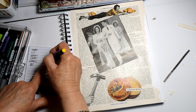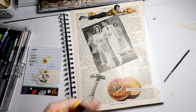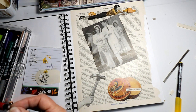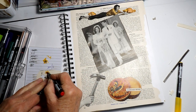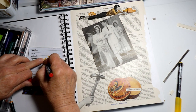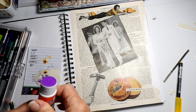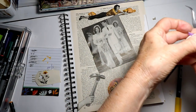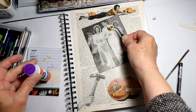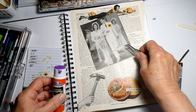I should have done this before I cut it out. Okay, so I got that part done. Maybe, I don't know if the red will cover it up. Let's try it on this one. No, I think it'll be okay. So, that's the first thing I'm going to do, is glue that little flower on there. Definitely was easier picking it up with tweezers. Whoops. So that's going to go on his lapel. There. And we have this that's going to go on him.